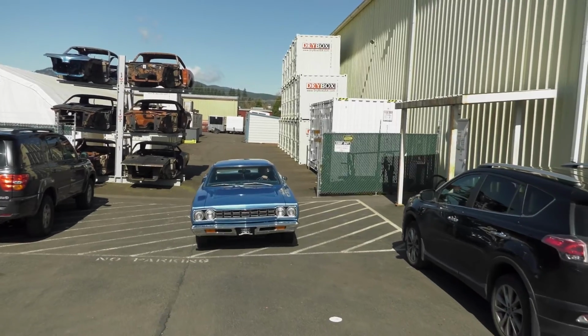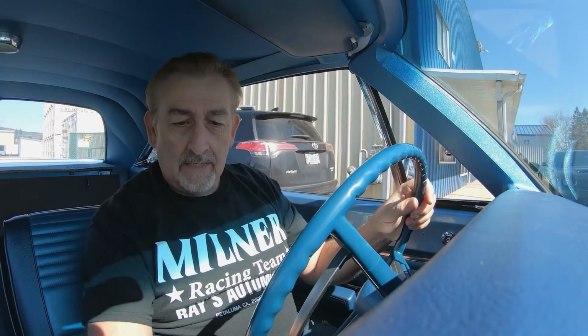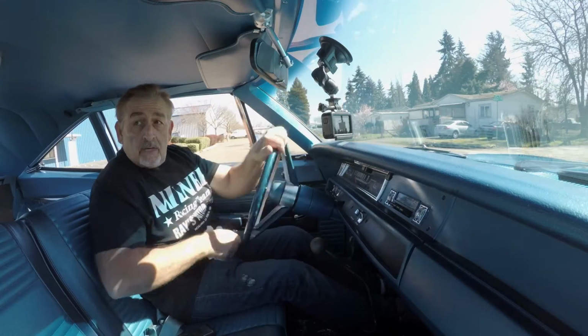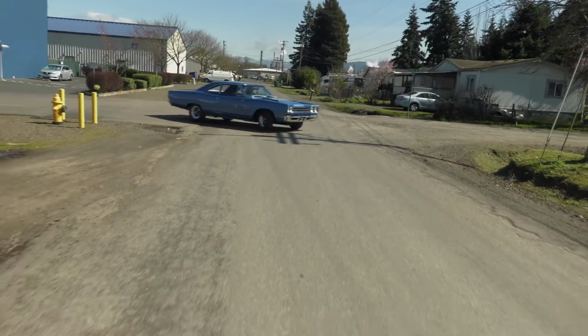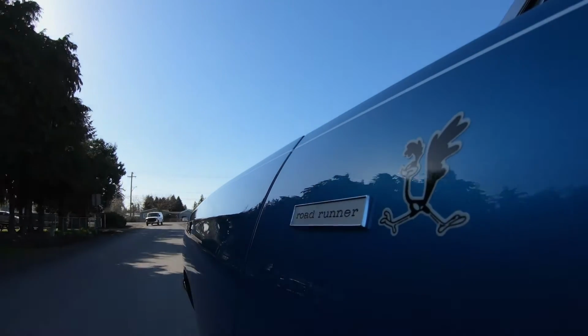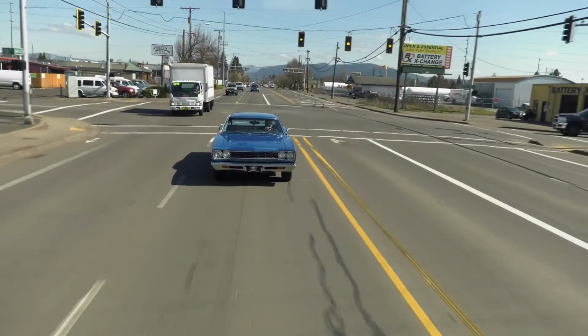All right, 1968 Roadrunner going out on a maiden voyage in it. I did take it down and have the alignment done the other day, but I have not driven it since then. We're really short on time. This car's gonna be leaving in the next couple of days, which is why right now you don't see a back seat in there. Besides the fact that these cars really drive nice, they are their own unique style.